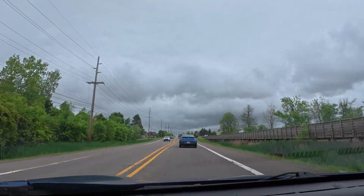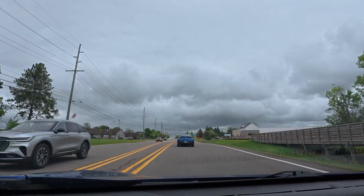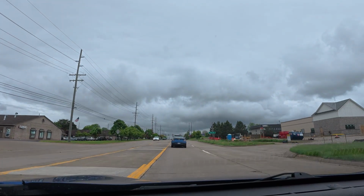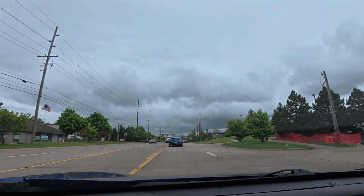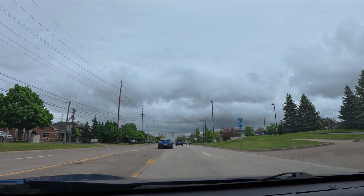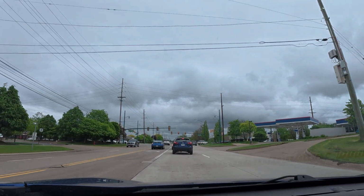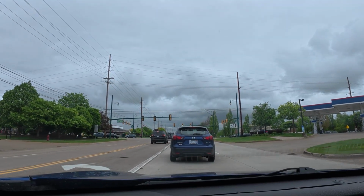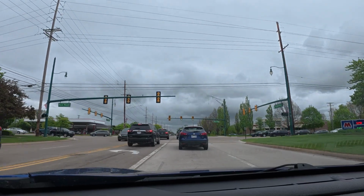And here's another busy intersection. This is Novi Road, which if you go about another mile to the north, it'd be up in the whole 12 Oaks Mall area, where you have a lot of shopping. And of course, you can easily get to I-96 from over there. Okay, and we are crossing over Novi Road.